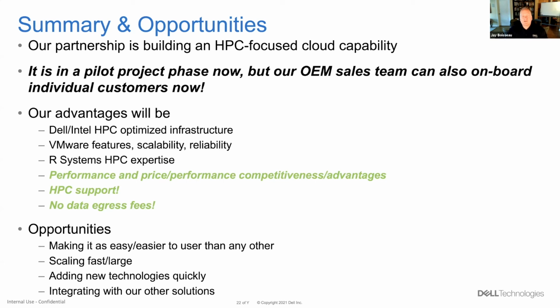And that leads me to a summary and our opportunities for what we're going to do next. Now, our partnership is building an HPC-focused cloud capability. I hope I have made very clear that we are a world leader in on-prem solutions. We offer managed, dedicated solutions, and we're now exploring cloud solutions. And HPC on demand is our first exploration of Dell providing cloud-type solutions for HPC workloads. And again, for all kinds of HPC workloads: simulation, high-performance data analytics, and AI deep learning model training. It is in a project phase now called a pilot project, but our OEM sales team can also onboard individual customers now.